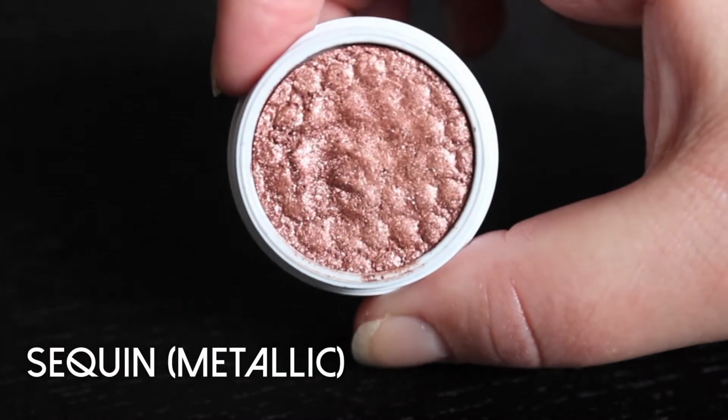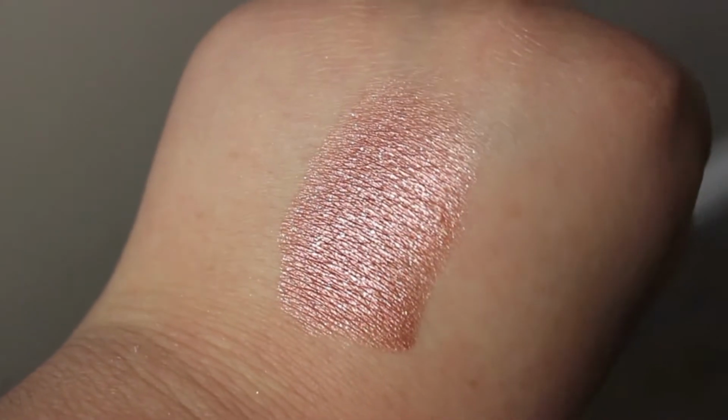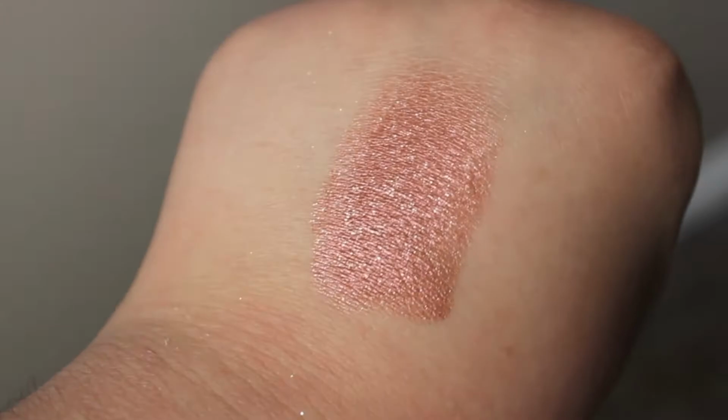And then we have Sequin, which is the super in your face rose gold, really coppery, has some chunky glitter in it as well, and also a metallic finish. It's kind of interesting because it's a really intense copper, but it has little flecks of silver glitter in it, so it's really unique.